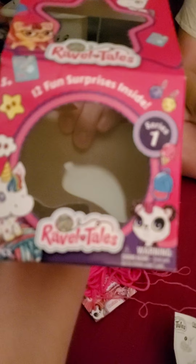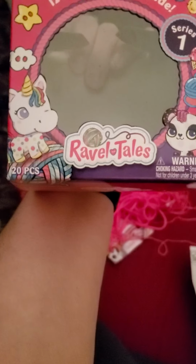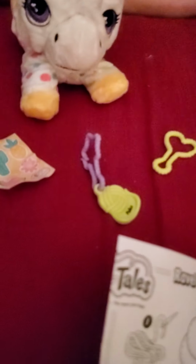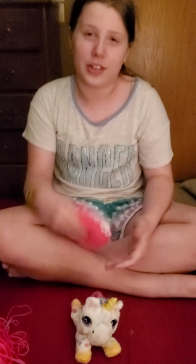So what'd you think of Raveltales series 1? It was really cute, but I would say the sewing is a little time consuming. But after all, the pet is adorable, and you can make many different things out of it. Yeah, look at all the things that you still have to do. And it's just really cute, and it comes with stickers, a little name tag for her. It's just adorable. I loved it. I would definitely do this again. The sewing part was hard.